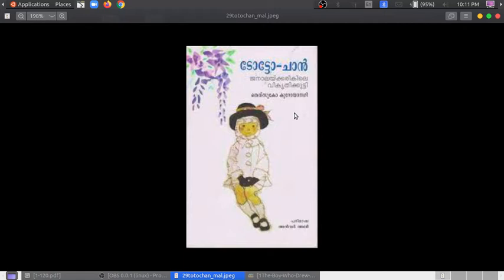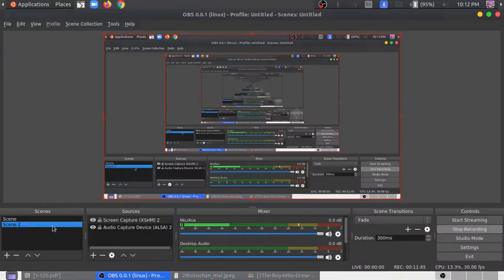You should read this book. So beautiful a book. And this book is in our school library. You can take this book and read Totto-chan. Okay, so don't forget to read this book. Okay, now we are back in our country.